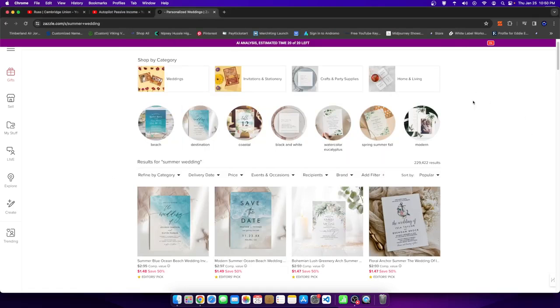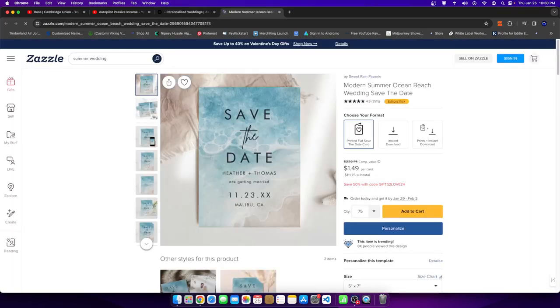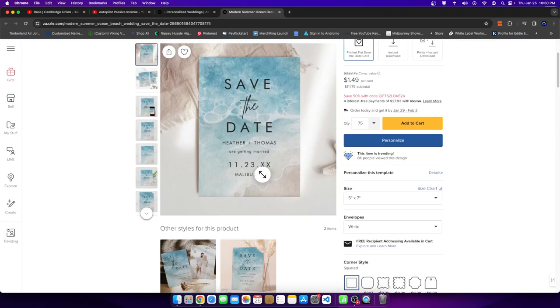And what I mean by a usage perspective is you want to think about how you're creating your actual art. If you remember, you can't really just talk about tagging when it comes to Zazzle without talking about the art creation. And when I say the art creation, I'm talking about crafting the actual product, right? So here you see these blue ocean waves, and it says save the date. Heather plus Thomas are getting married, and obviously the text here is customizable, or else it just wouldn't even be worth it to sell, right?